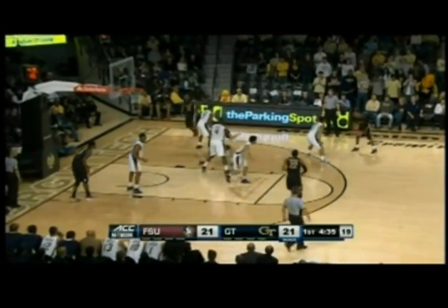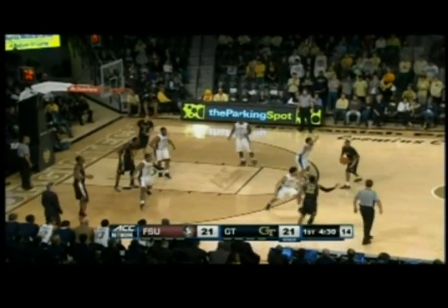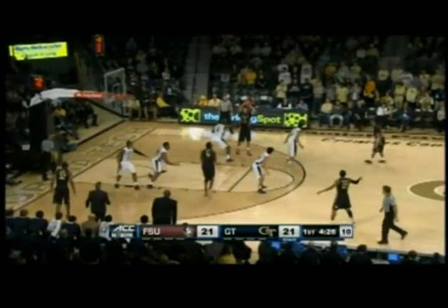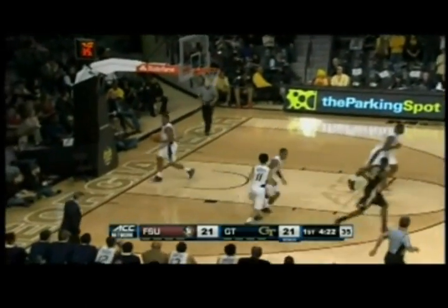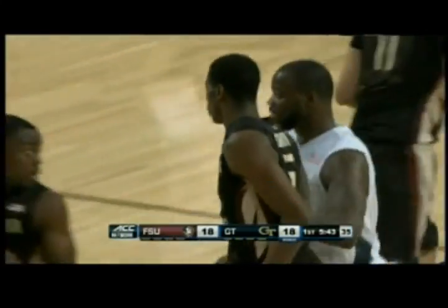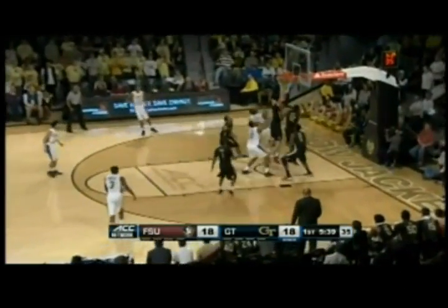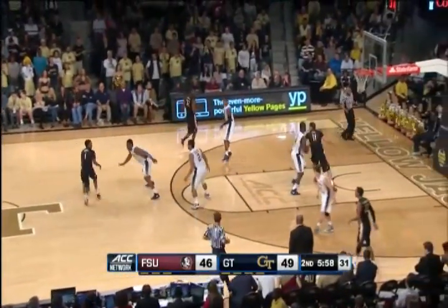Draw, kick, Booker. Now waits for the screen. Turpin rolls. Now they feed it to him, mid-post. Soft touch, banks it in. Nice. As you see Jarquez Smith show his full package of offensive game, getting to the lane for the finish. Pulling it up. This shot with the Jackets, they lead it by 3.